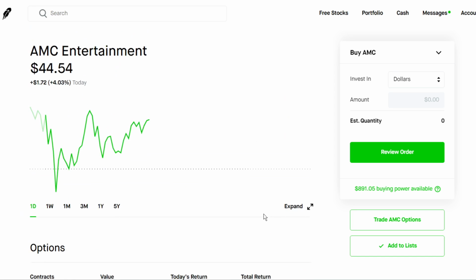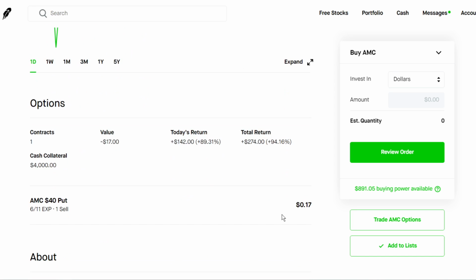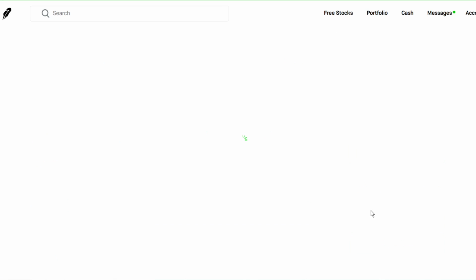So I'll probably just let this expire. And if AMC ends up tanking below the $40 mark, I would be fine holding 100 shares of this. Because remember, AMC has not short squeezed yet.